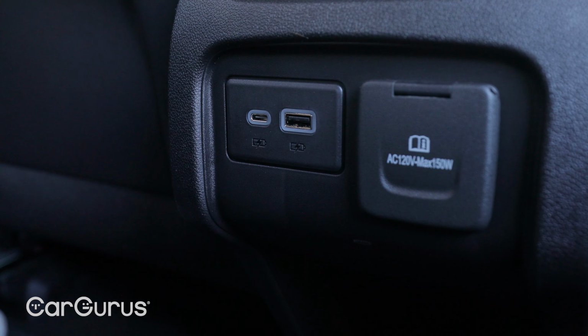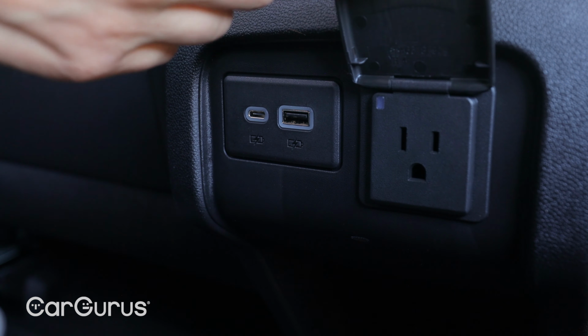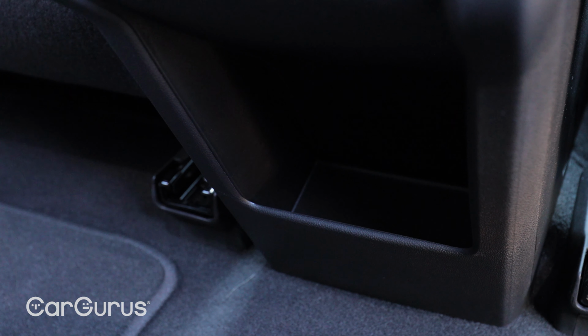Vents in the center, 2 USBs to keep your phones or tablets juiced, an AC outlet, and a convenient tray on the bottom to fit crayons or protein bars for your kiddos.